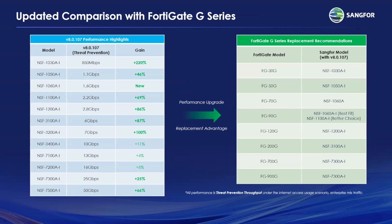Here you can see the replacement recommendation for the FortiGate G series, for example. You can see the firewall 3100 is getting an 87% gain. It is currently a 3 gig firewall and it will become a 6 gig firewall. I'm talking about in terms of threat prevention. So we are almost doubling 3100. Similarly, you can see the other models: 1060 is a new model, then 1030 is getting a 220% gain.